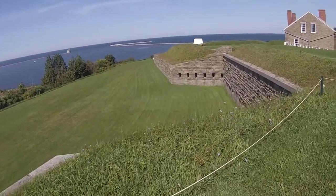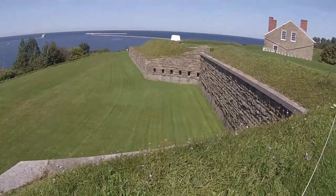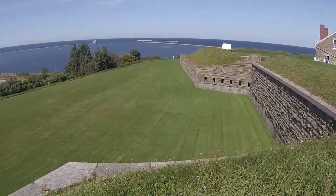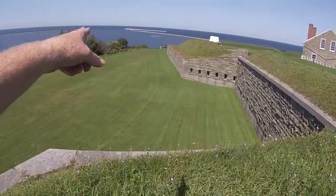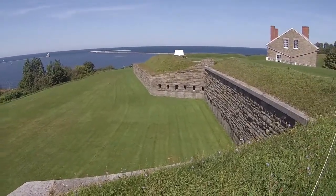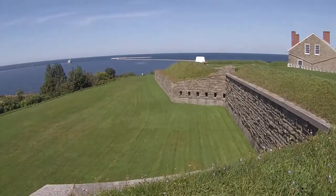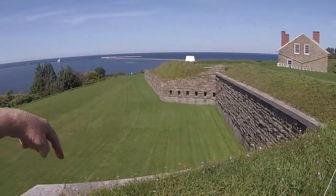The fort is built more or less in a star pattern. You can see where it goes out to a point. Guns in those galleries there could fire along in front of this one and vice versa along this one, and there are gun ports along the side. So basically anybody coming in trying to scale these walls would have been swept clear with canister shot or whatever, but I'm sure these guys had to be careful not to hit these guys on this side.